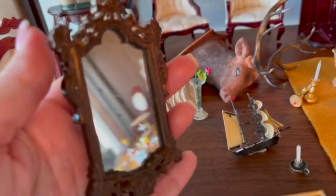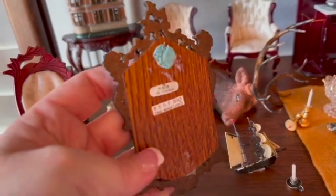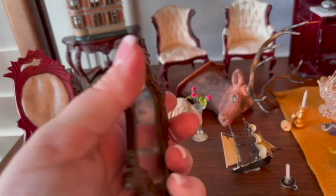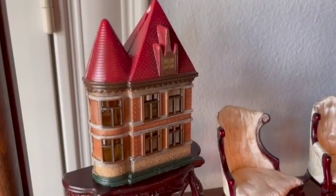So this mirror is a Best Pack mirror. For those of you who don't know, this is a miniature company that does fine miniatures. They've done it for a pretty long time, about 30 years or so, and unfortunately they did close their doors in December 2020. Just one more casualty of that year, the year that we shall not name, right?